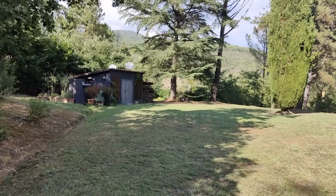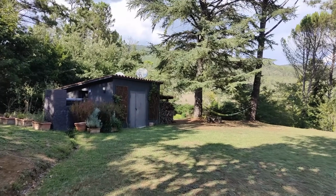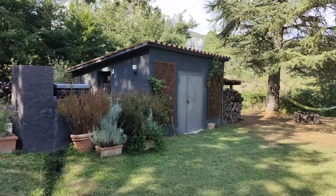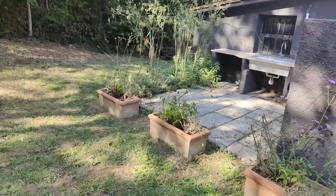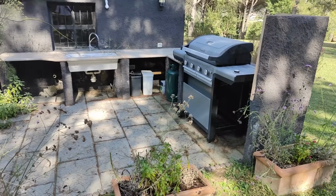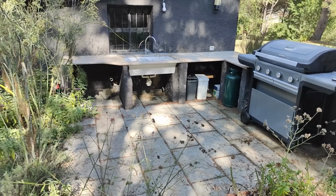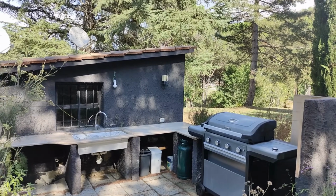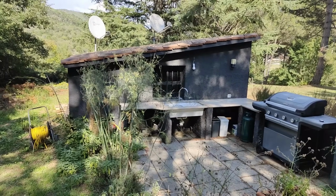Okay, now let's take a look here at the barbecue area. This is a storage, but if you take a closer look you're going to find an external kitchen with barbecue and the sink and everything that is needed for delicious meals surrounded by nature.